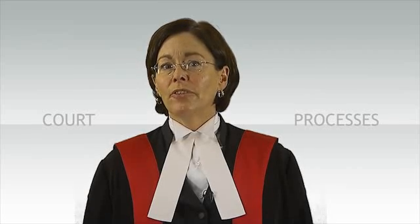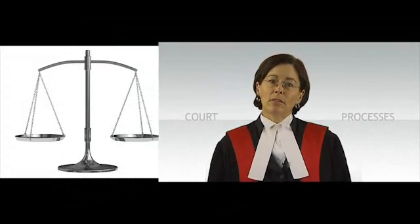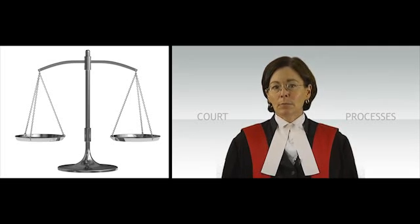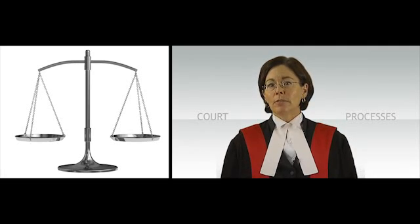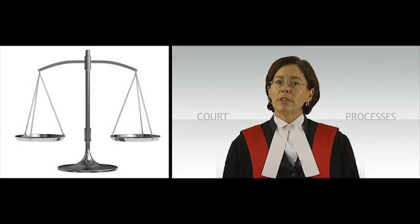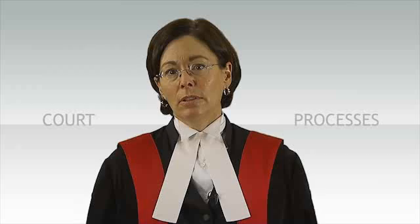In court, the claimant is responsible for proving the facts that support his or her case. Civil cases are decided based on the balance of probabilities. This means that the judge must decide what is most likely to be true. This is not like a criminal trial where someone is found guilty or not guilty beyond a reasonable doubt.